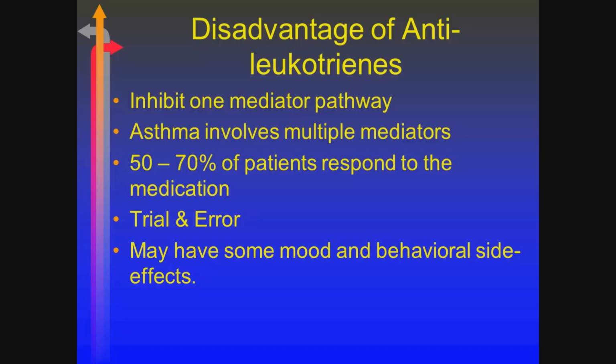Downside to using these drugs, they only inhibit one mediator pathway. Doesn't do anything else. As we know, asthma has multiple pathways. Fair, receptive on the part of the patient as far as seeing benefit from it. And a lot of times we just try it to see if it works. If it doesn't work, we don't continue using it.